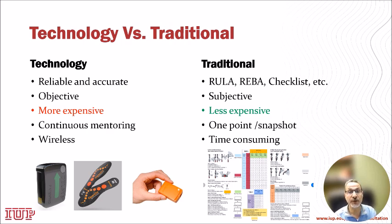If you are not familiar, RULA is the rapid upper limb assessment, and REBA is the rapid entire body assessment. Or we're using a checklist, for example, or NIOSH lifting equations. Those are subjective. It depends on the one who's taking the readings. For example, measuring the posture, or ranking the posture or the force, etc. So it is more subjective.